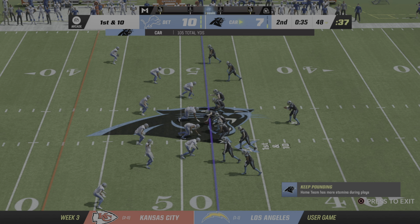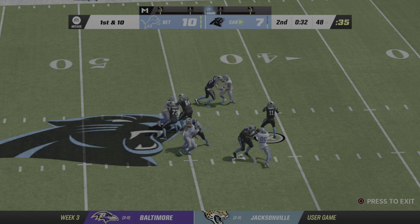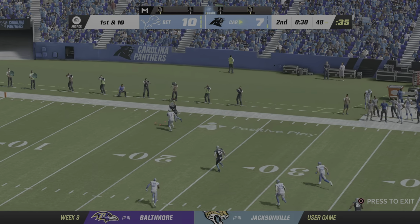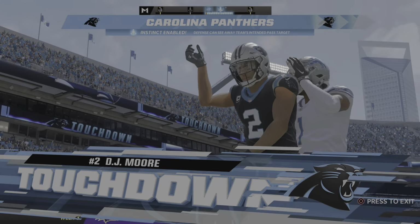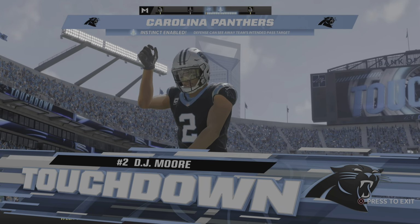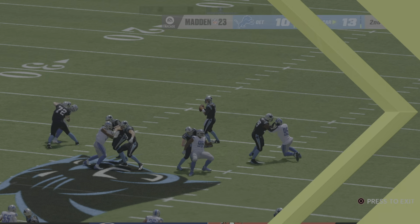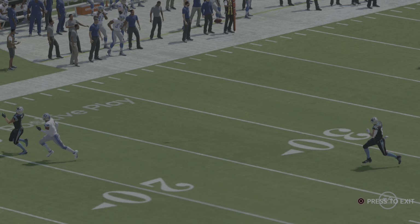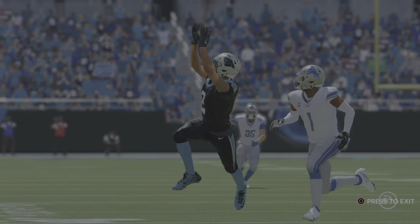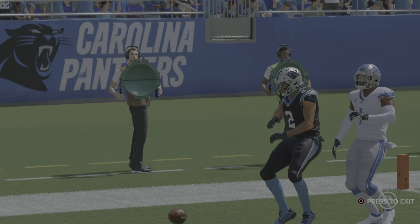Now another timeout called for by the offense as the clock will stop with 35 seconds to go in quarter number 2. He's got a man, complete. Touchdown, Carolina. DJ Moore, his first touchdown of the new season. And the Panthers will take the lead here in the final minute of the first half. That could be an important swing right there. A touchdown in the final minute of the half to take the lead.